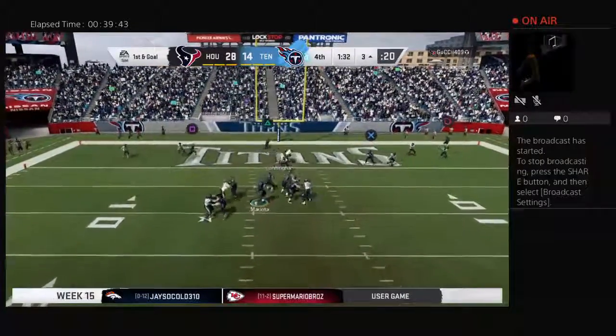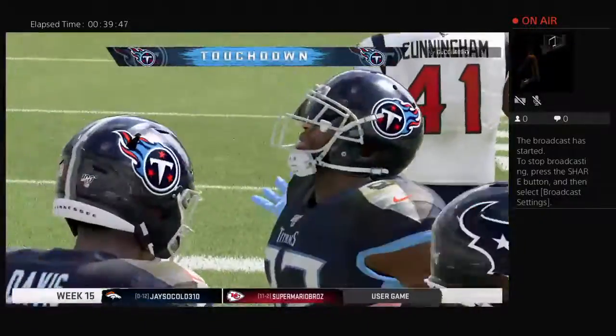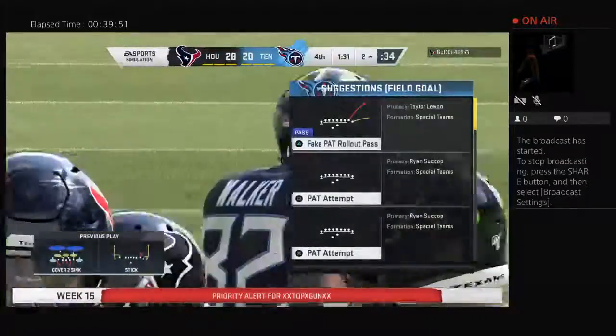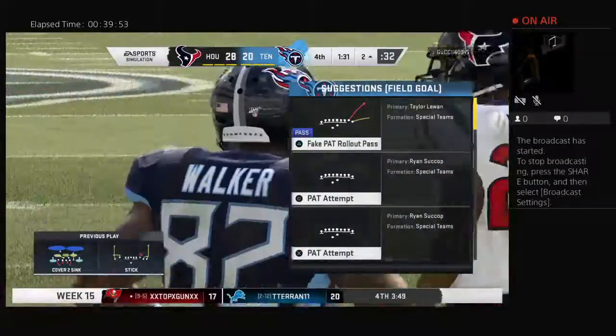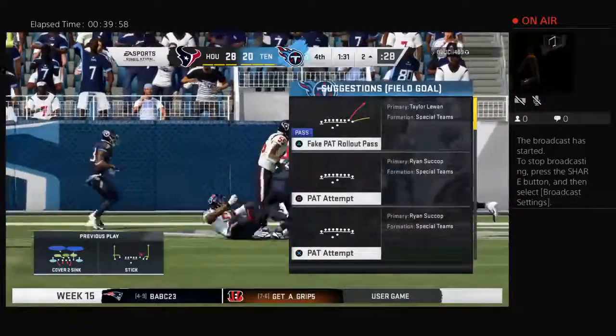Working out of the gun, Mariota. And he will score. Touchdown, Titans. Delanie Walker with his second touchdown of the game and 5th on the year, as his guys are back within a single score.